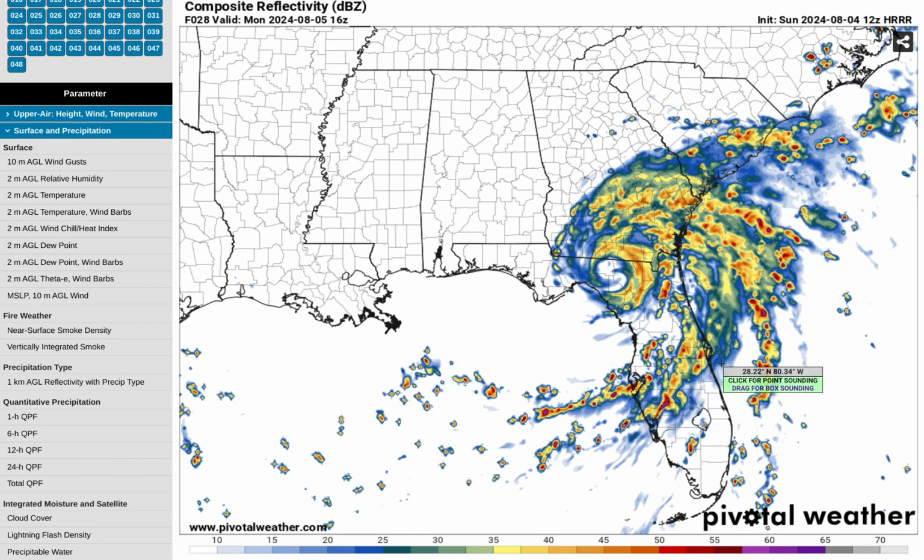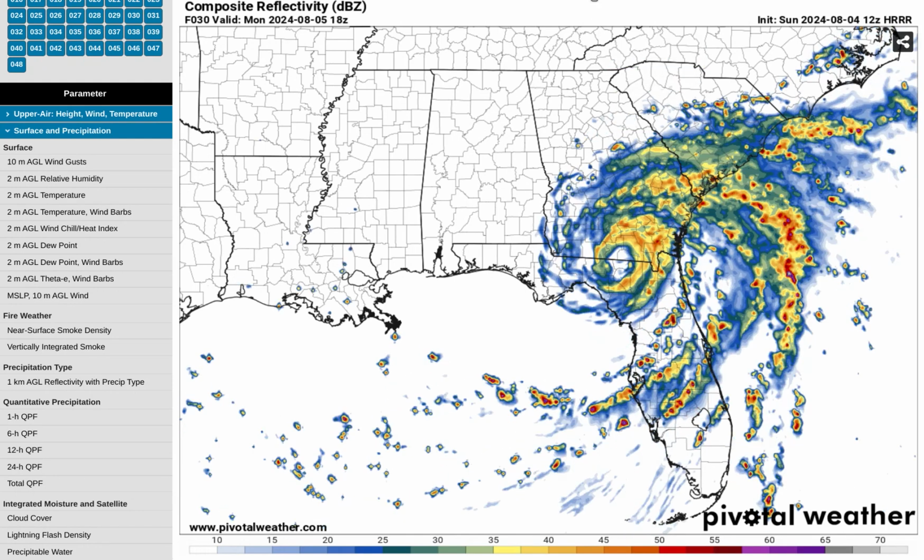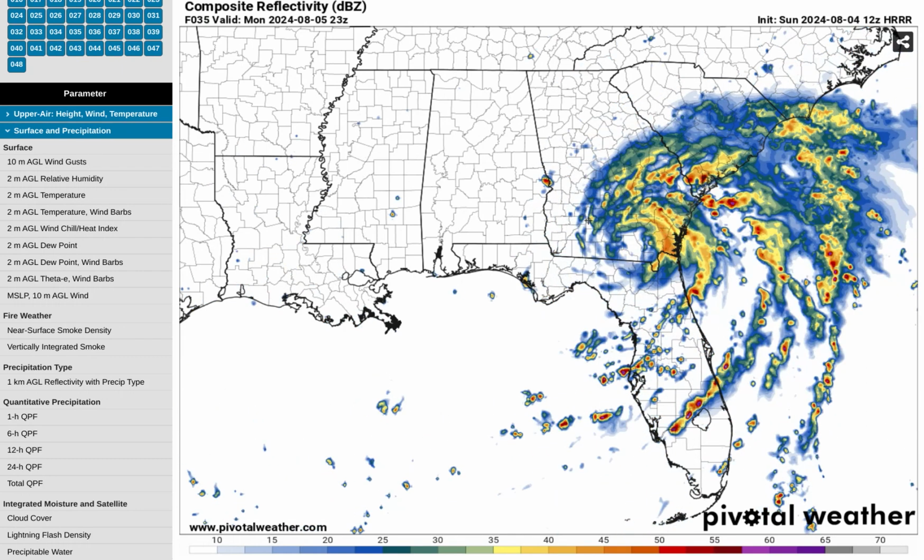Could easily still get a tornado potential out of this across central Florida tomorrow. And as these rain bands push into the Georgia and Carolina coast tomorrow afternoon, could get a tornado threat there too. And then going into tomorrow night, the core of the system starts to move into southeastern portions of Georgia. Still getting some rain bands in central Florida, bringing up tornado potential there, and also into portions of South Carolina.